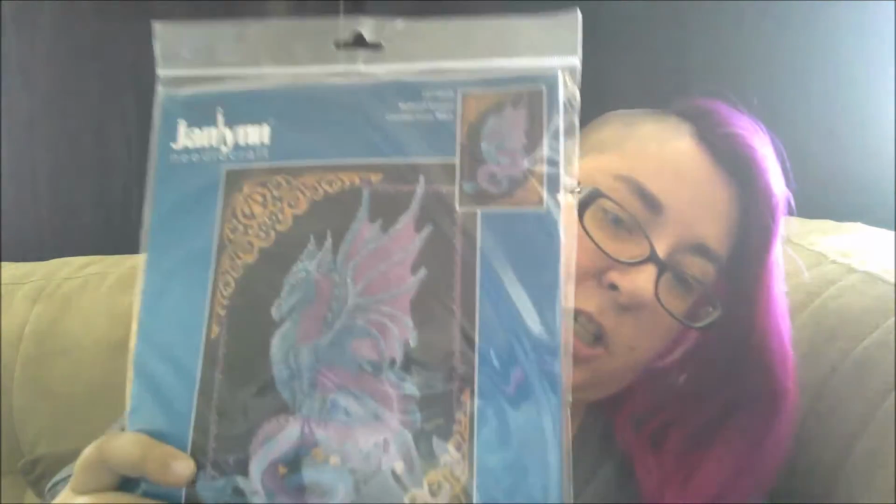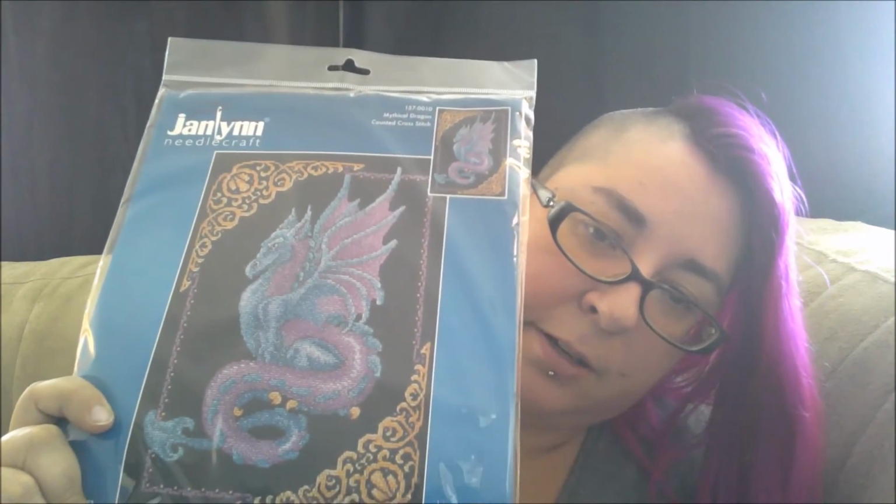What's next? Here's another possible new start, which I got from another Reddit gift exchange. And this is the Janlynn Mythical Dragon. There you go. And this is on black Aida. My problem with this, though, is the color of the threads are very, very similar to the colors of the threads in Tiger of the Heavens. So I'm unsure whether I want to have two. I kind of want variety in my life. So I'm not sure if I want to go with the same kind of color scheme. But I like this one.